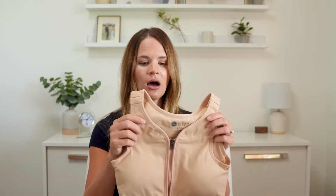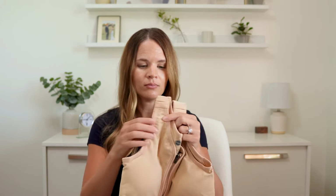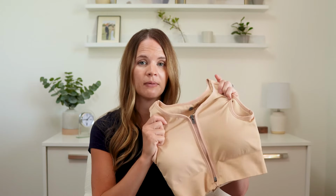They also are high and wide on the sides to help really support some of those areas that are stubborn and hard to reach with other types of bras. They have adjustable straps. They are higher and more full coverage throughout as well as in the back. They just have different options on their website, but this is their most full coverage bra. This is their Prima bra.